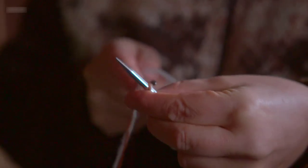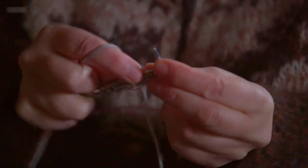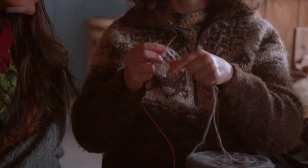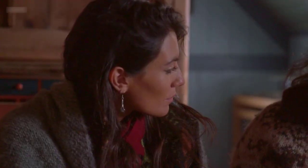So if people are visiting the north, how would they be able to tell a traditional, real Icelandic sweater as opposed to one of these imitations? There are some standards to it that have been set by law. So if you want a real lopapeysa sweater, you will have the name of the knitters on it. If you don't, it's not. And it cannot be called an Icelandic lopapeysa sweater either.